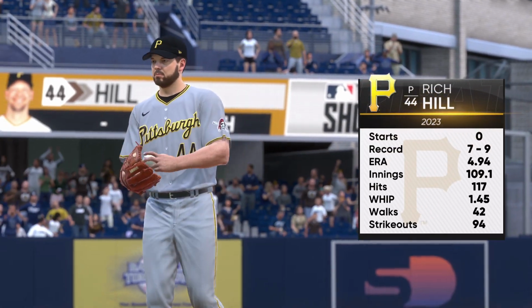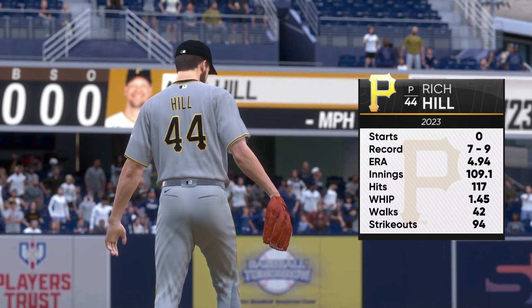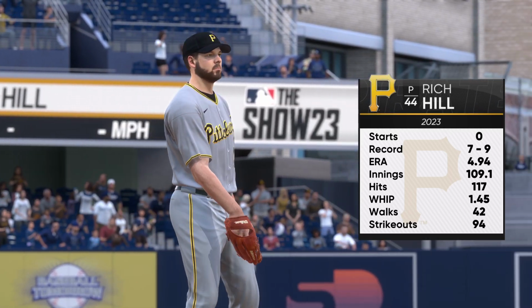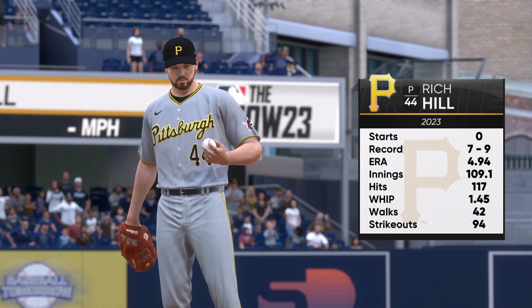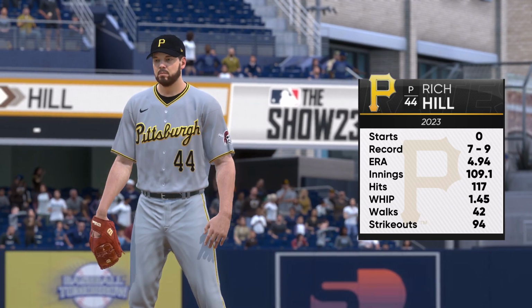Back here at Petco Park. And today's starter, Rich Hill. What should we keep an eye on here? His career ERA's been under 4. What I like most about him is his reliability. Takes the ball every 5th day, ready to go whenever the manager calls.